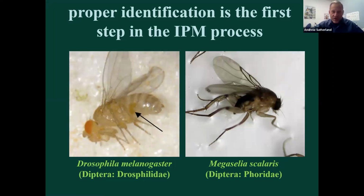So if you just think that all small flies are quote unquote fruit flies, you're going to be missing the boat. So on the left, you do have what people commonly call a fruit fly, more properly known as a vinegar fly. And these may be developing as larvae on overripe fruits and vegetables. On the right, you actually have a phorid fly or humpback or scuttle fly. And these insects, as larvae, develop in decaying organic matter, usually of a proteinaceous source. So they may be developing in old garbage, old meat, feces, that kind of thing. And so you're going to be looking for very different habitats if you're managing these different fly species.